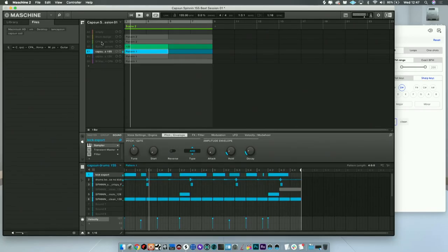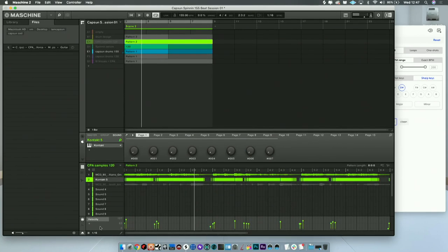And then if I add in some context and some samples to this, so these are just samples from Capsun Pro Audio from our label. Contact piano that we recorded.